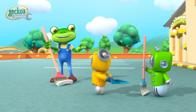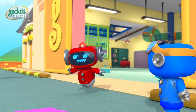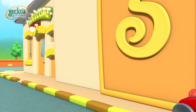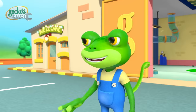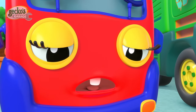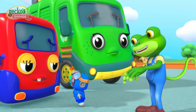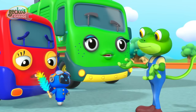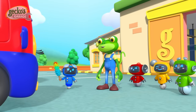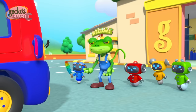That's right, Mechanicals. Let's get the garage nice and clean. Oh, sounds like we've got a customer. It's the truck family. Mummy Truck, Mama Recycle, and Baby Truck. Who doesn't look very happy? A wobbly tooth? That's nothing to worry about, Baby Truck. When it falls out, you can place it under your pillow and you get a gold coin. Oh no! Baby Truck sneezed her wobbly tooth away. Oh, don't worry, we'll find it. Go, go, Mechanicals!